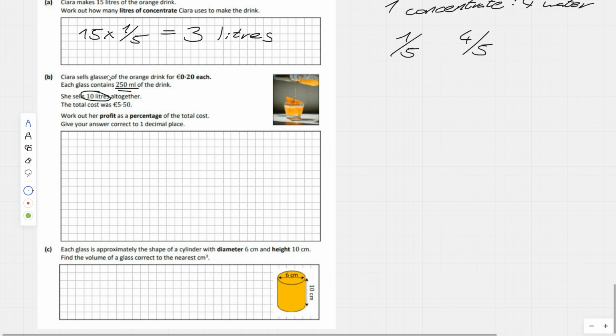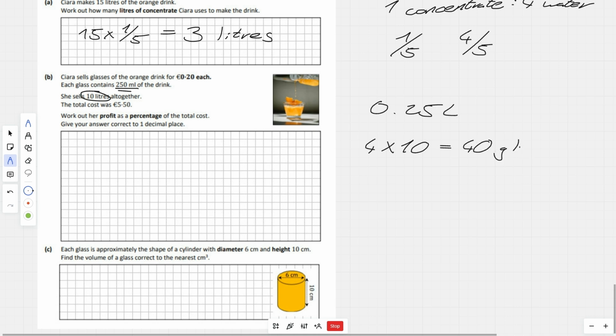So 250 milliliters, that's the same as 0.25 liters. So 0.25 liters, that's one portion. And if you know your maths, you'll know 0.25, 0.5, 0.75, 1. There will be 4 glasses in every liter. There'll be 10 liters, so we'll do 4 multiplied by 10. That will be 40 glasses. So she sells 40 glasses.